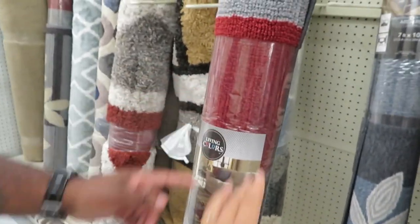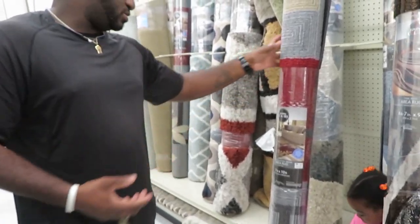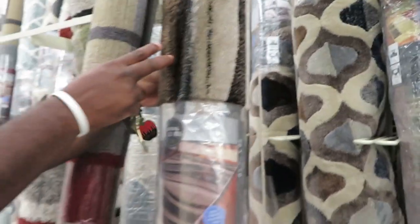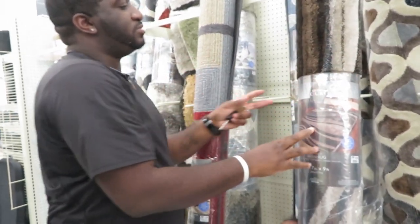Kind of match our curtains a little bit. I just don't like this. I don't like it. I like this material better because it don't wear down as easy. Yeah, I just don't like it. I like to rub my feet on something soft like this. Yeah, but this one gonna get smushed down over time. It's gonna get padded down. Not if y'all stay out of my living room.